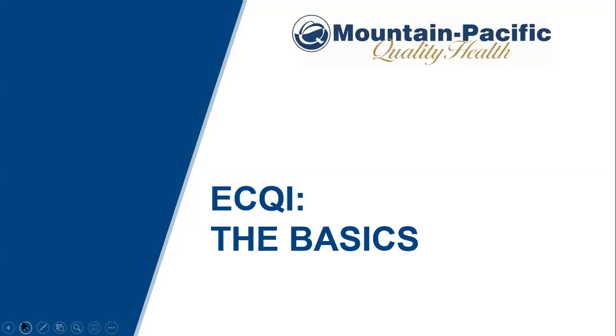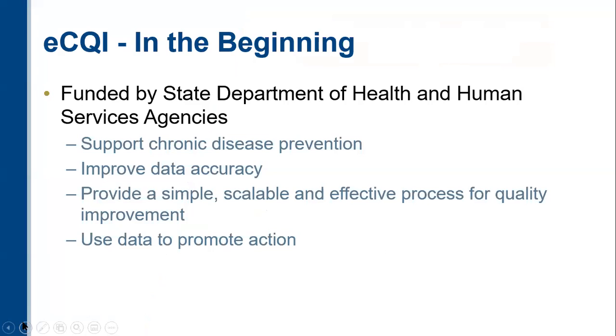So let's get to the basics. Like I said, we can't get to where we're going if we don't know where we're starting. So the basics is where we're going to start. So in the beginning, where is this coming from? Why are we talking about this? So through the individual state agencies, whether it be the Department of Health or the Department of Health and Human Services, any of those state entities started working with practices and began to invest in quality improvement strategies that focused on supporting chronic disease prevention to really improve data accuracy, provide a simple, scalable, and effective process for quality improvement, and use data to promote action.